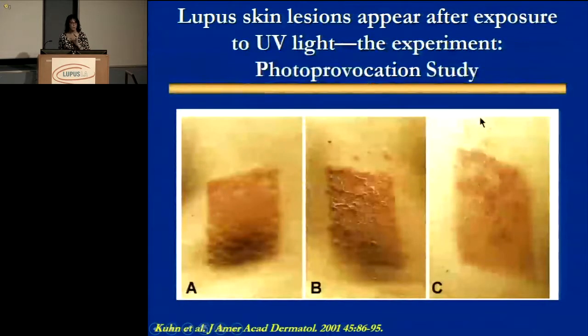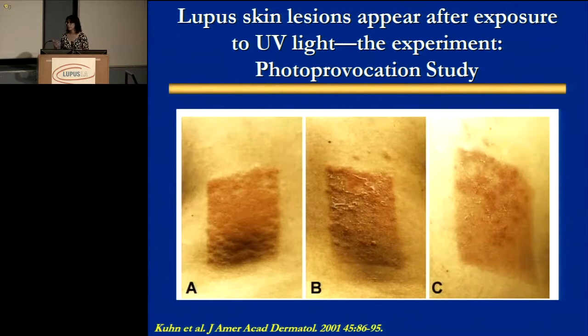Okay, so lupus skin lesions. In studies, you can actually do this. You can take a person with lupus and you can expose their skin, let's say on their back, to different wavelengths of light, so UV light, and you can induce a lupus lesion. So this is a very old study from, I think, almost 20 years ago, where they took quite a few patients and they did this series and they were able to show that, you know, UV in this one patient, UVA light, UVB light, and UVA plus UVB light can induce a lesion of lupus. So kind of proof of concept.